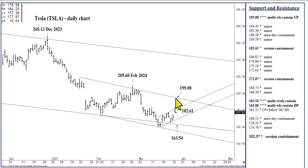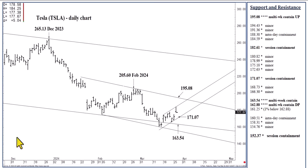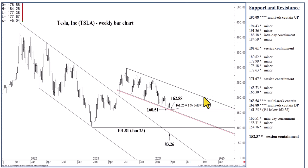2 to 3 week objective at 195.08, where once again we can top out through April trade, and fall away from here again within several weeks back to 163.54. Now, downside today: if we close today below 171.07, tomorrow, Thursday, last day of the week, we once again test 163.54, which is once again on the weekly chart, 162.88.